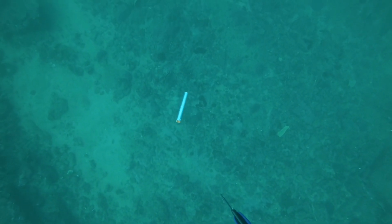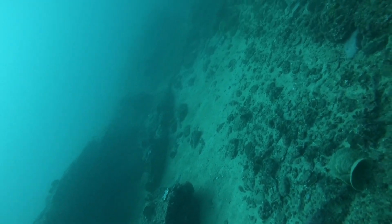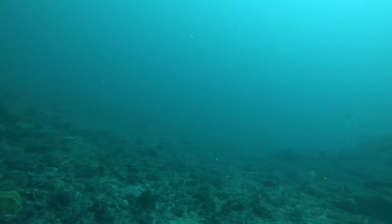Now, to take you back down and tell you all the reasons why this rock works. First reason is the ledge was facing the correct way on this day to have the current affecting it in a way that is most fortuitous for the spearfisherman. The second reason are these lovely flat approaches to this rock. It gives the fish a long distance to see what's coming, particularly the predators.